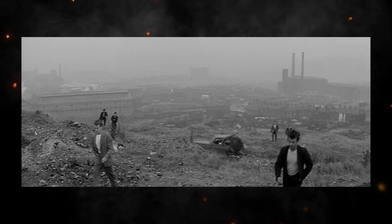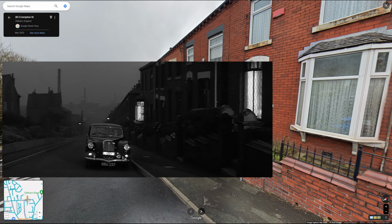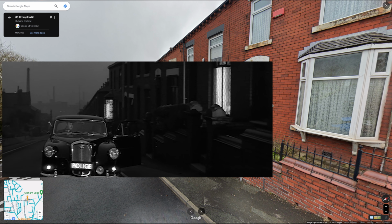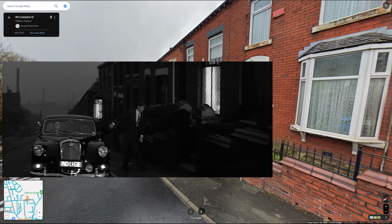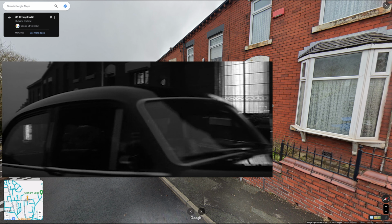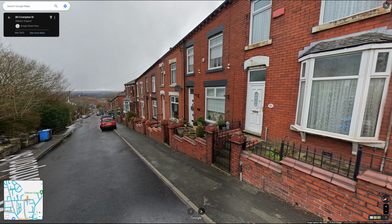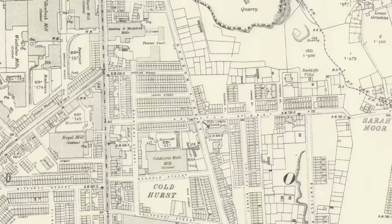We are starting here on the very steep Crompton Street, where Inspector Harry Martineau, Stanley Baker, is getting dropped back home. In the modern image, you can only see the Werneth and Manor Mills. But in 1960 there were a lot more.